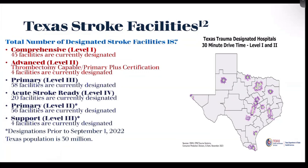there's only 49 of these facilities that do thrombectomy in the entire state of Texas, right? We're talking 30 million people, right? It's a lot of people. There's only 49 hospitals that can do this procedure, and they're really clustered. This map is showing you a 30-minute drive to a facility that's capable of doing this procedure.